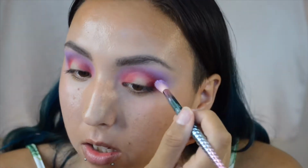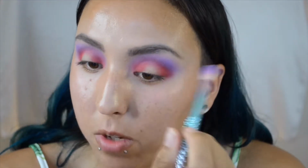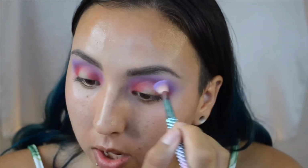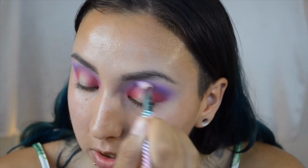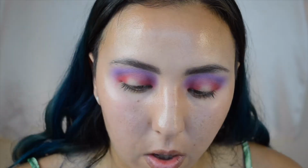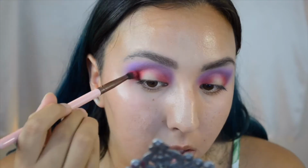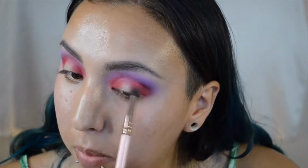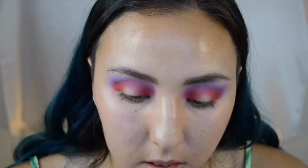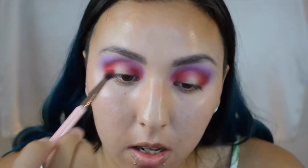I'm really going to work on just going back and forth to intensify these shadows as much as possible. Since we're only using 3, we want to try and create as much depth as we can with just these 3 shadows, and that happens by being patient and going back and forth and really building up the shadows. And I really want to build up this licorice color, since this is the darkest color that we're working with, and this is going to be the one that really helps to create dimension. So I think that's pretty good.